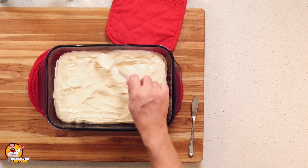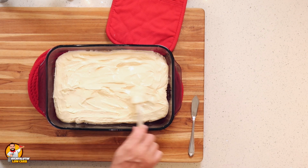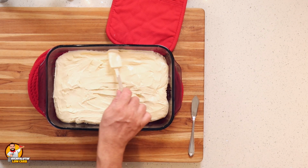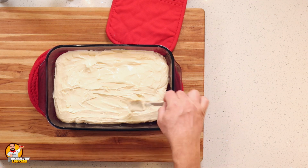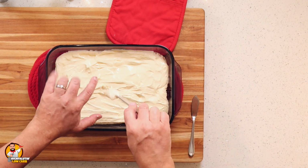So spread this out in an even layer. Again, this pan was buttered, because you do want to be able to get it out when it's all said and done. And lastly, if you want this thicker than these, you can do this in a 9x9 instead of a 9x13, and that would make it a little bit thicker. Just watch your bake time. This is a very, very versatile recipe, as you can tell.